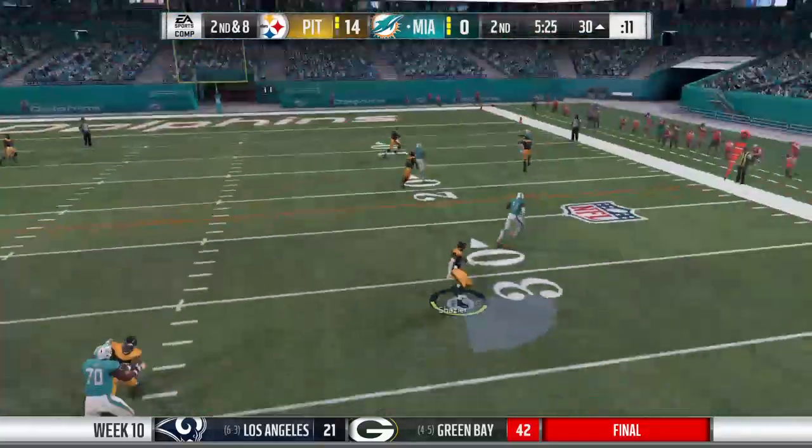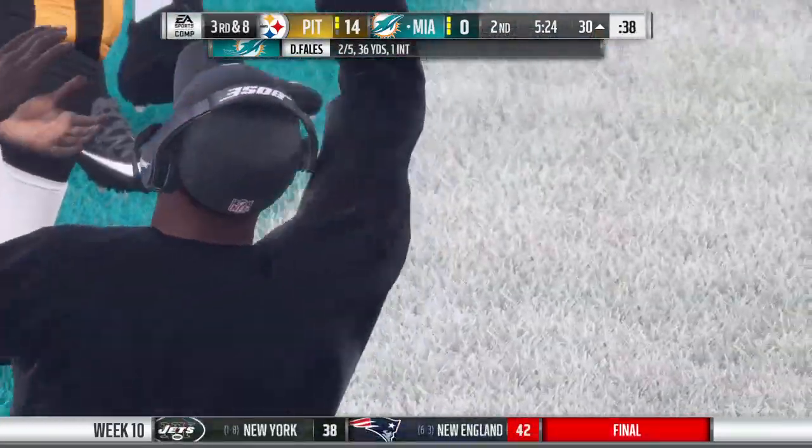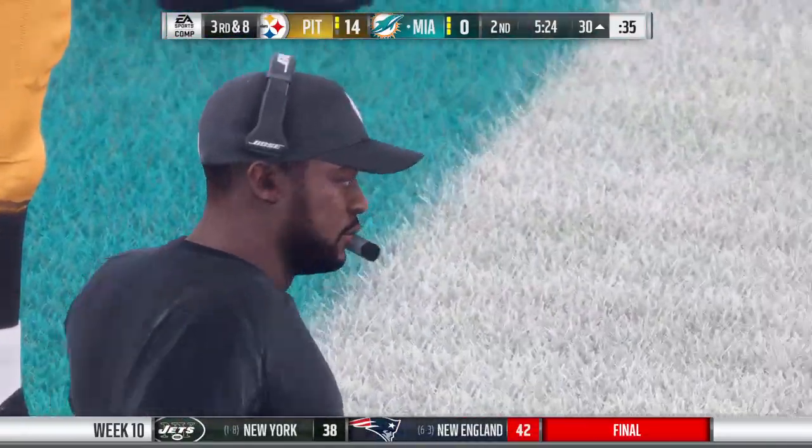Now fails, and his throw is incomplete. Devontae Parker was the intended receiver. And now it's third down.